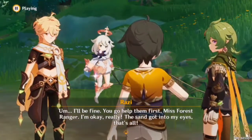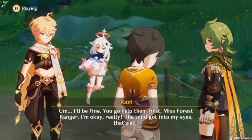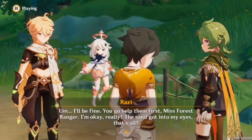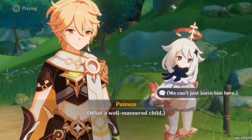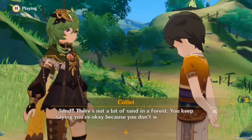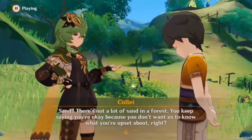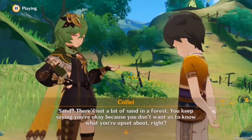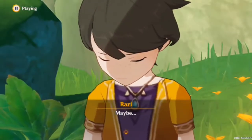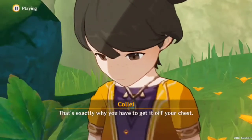I'll be fine. You go help them first, Miss Forest Ranger. I'm okay, really. The sand got into my eyes, that's all. What a well-mannered child. Sand? There is not a lot of sand in a forest. You keep saying you're okay because you don't want us to know what you're upset about, right? Maybe. That's exactly why you have to get it off your chest.